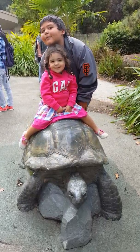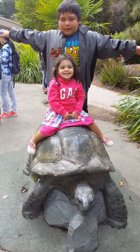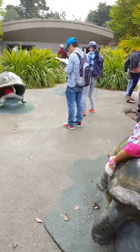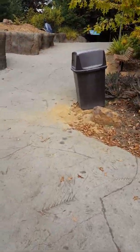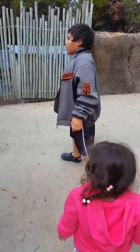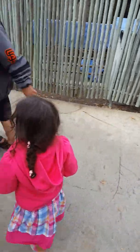¿Sí sabes la tortuga? Sí. Okay, ready. You're done? Yeah. Let's go to the next exhibit. Ouch. Yeah. Por aquí. Papi, you're the guy with the map. No, I give it to you. No, I don't. Here.